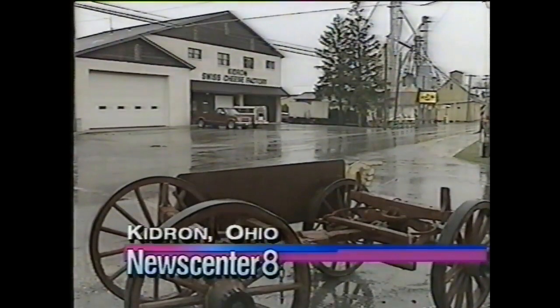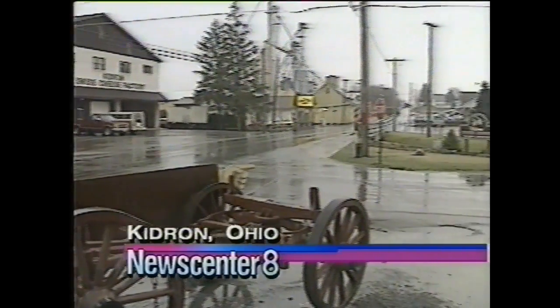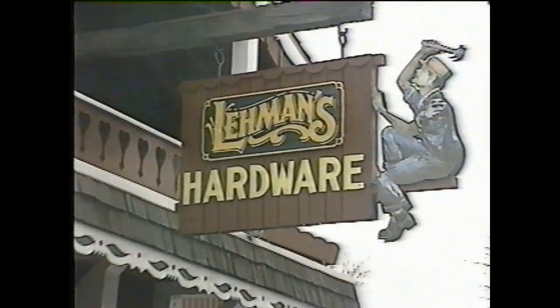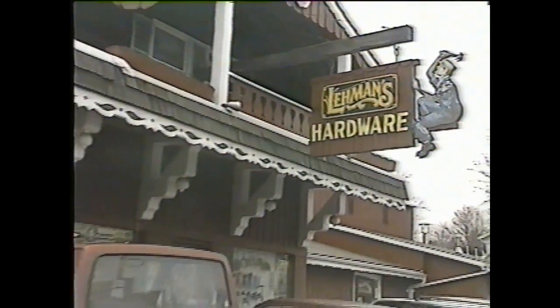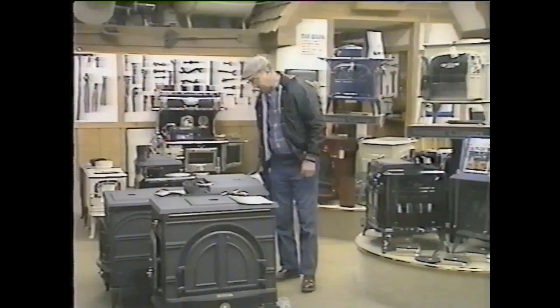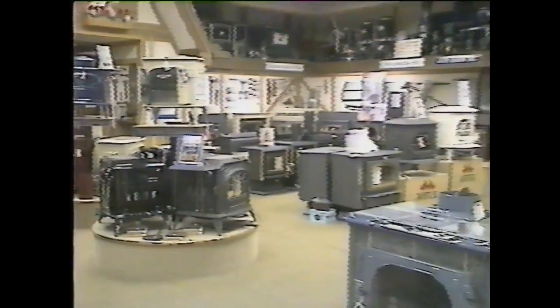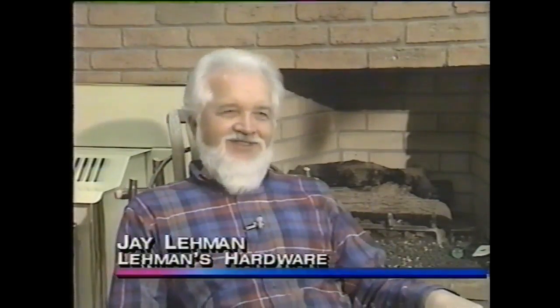Tucked away in a corner of Wayne County is the tiny community of Kidron, gateway to Ohio's Amish country. And here is the home of Lehman Hardware, a most unusual establishment that is sort of like a museum where everything is for sale. You can find wooden buckets, sleigh bells, wood-fired cook stoves, and many other things that once filled hardware and general stores a century ago. I've been told by a number of people already that we should charge admission.